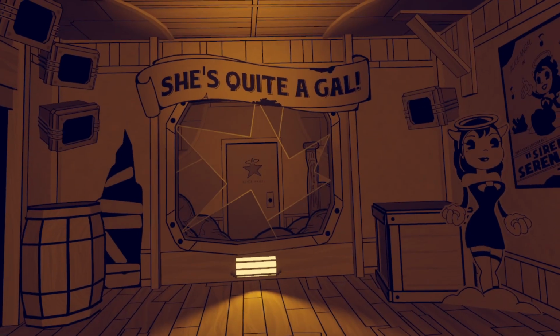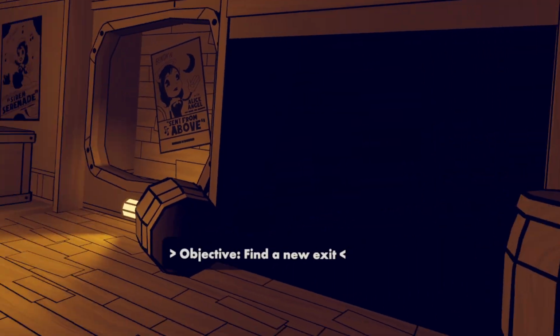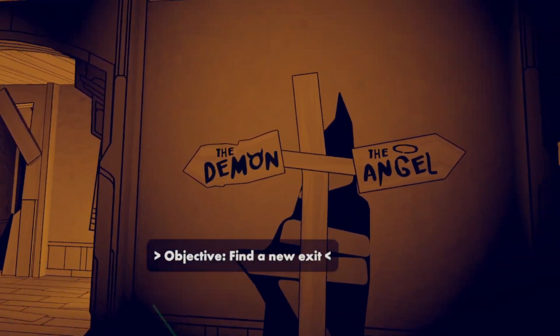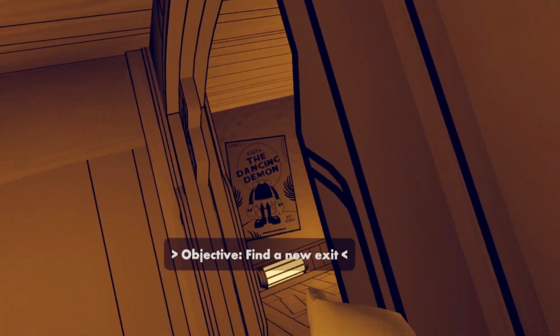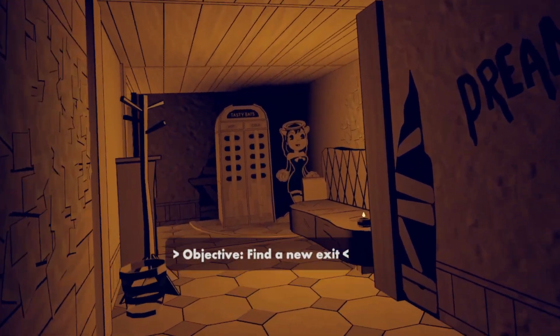No, I'm trying to take the door out. What? I don't have legs, though. Alright, let's just jump through. Okay, we couldn't do that. I thought it would be real cool, you know? Alright, we're here. Hey, Alice. How's it going? Can I get a weapon, please? The demon or the angel? You got dreams, and then we got dancing demon. Who should we choose? This one. This one's better. Right?